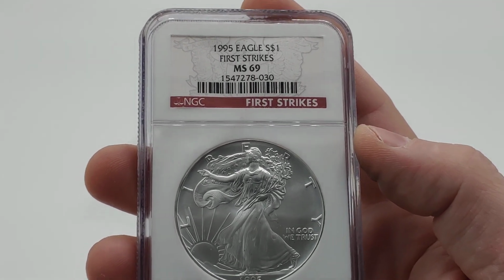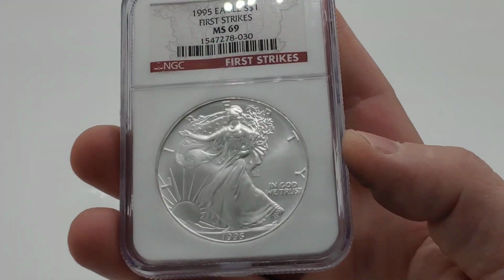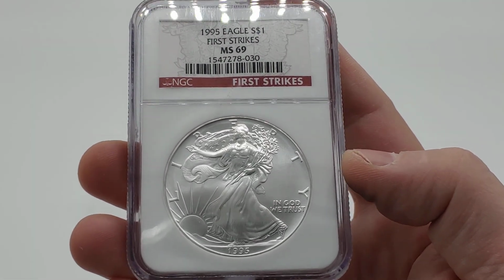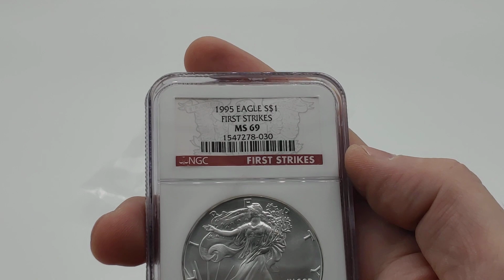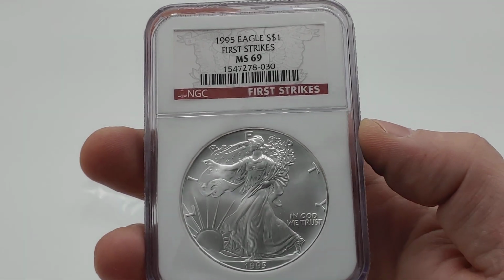So I picked this one up for $74. I think this is a $125 coin all day. And it's not because of the coin itself. It's because of first strike. Give me a second. I'm going to look on NGC right now because I completely didn't write down what the notes were.